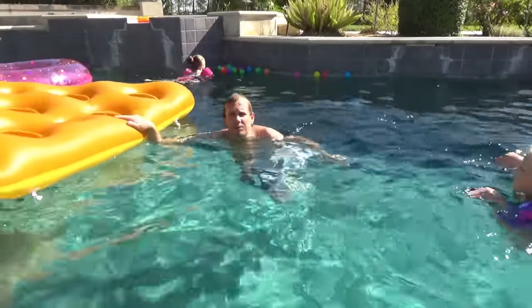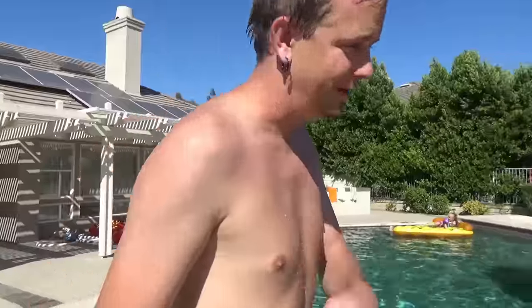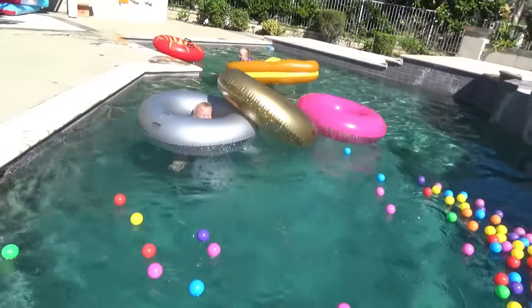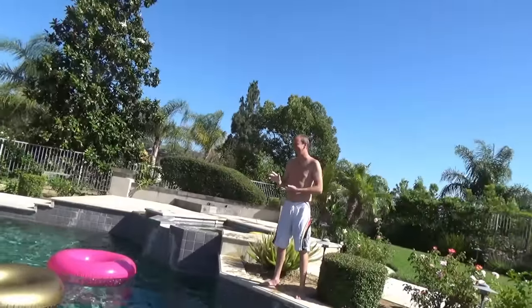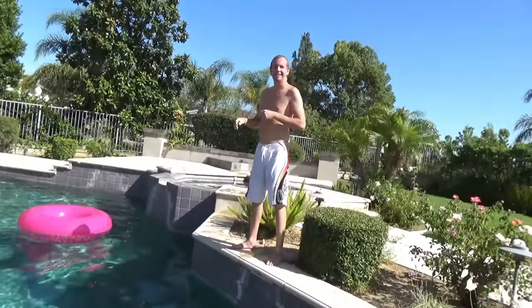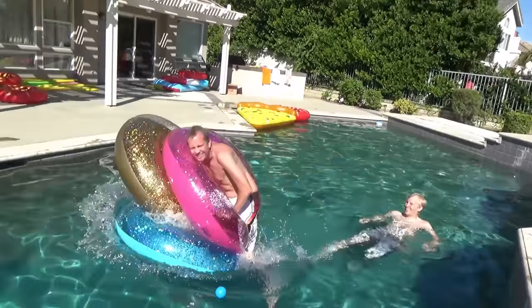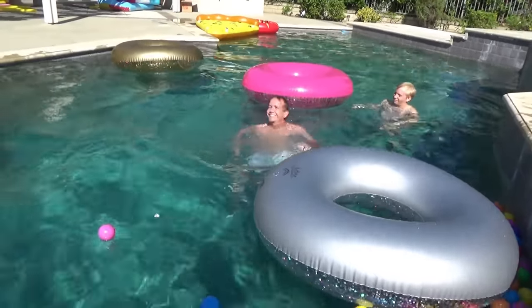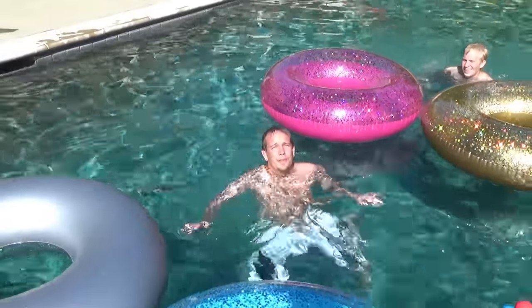All right, let's try some more. Let's try getting through those four tubes. All right, guys, we got the four of them set up again. We're gonna give Jason the first shot since he totally missed it last try. That was so graceful. I tried it. Hey, you were the one that suggested diving in. Here we go. Dad, that was epic! You guys, we both failed, so we're gonna let Mom try it.